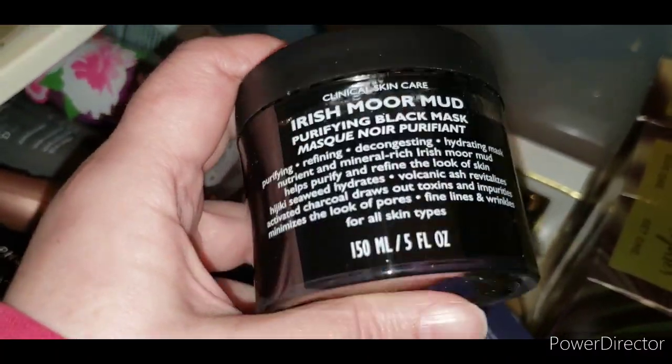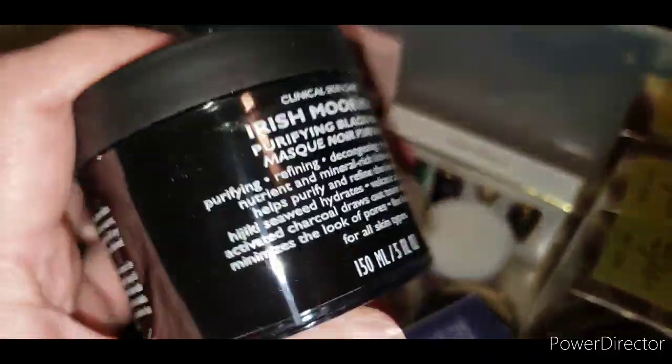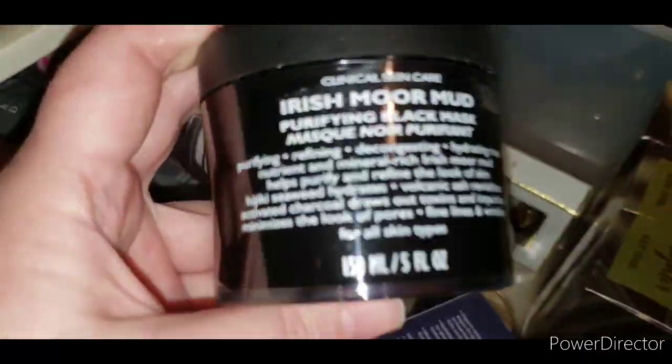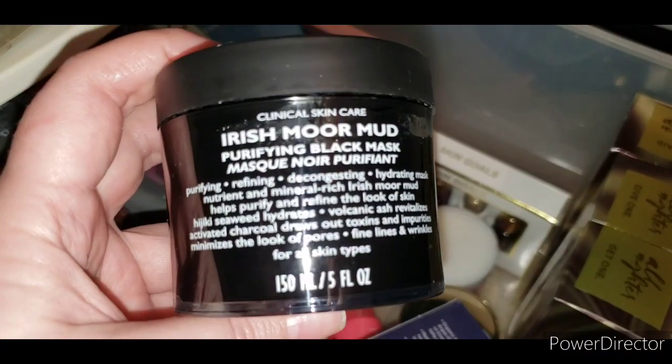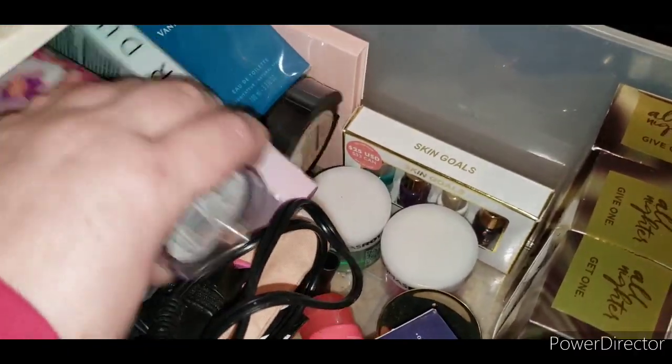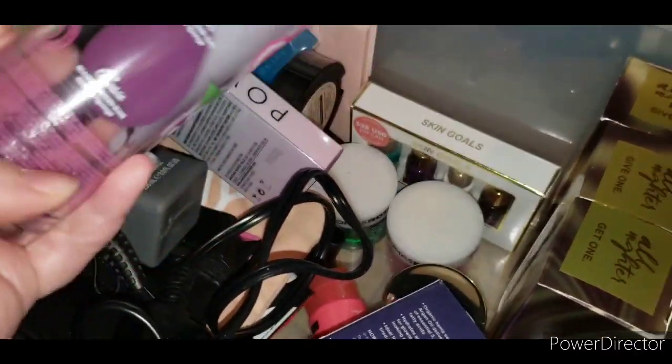Then we have the Irish Moor Mud Mask. If you watched my last video, you know how I feel about this, and I'm conflicted because it's basically peat moss, like I said, and I live in Newfoundland and I'm surrounded by peat moss, and I'm paying $80 a bottle for it now, so whatever. Sounds like a scam. But anyway, this is in my haul too.